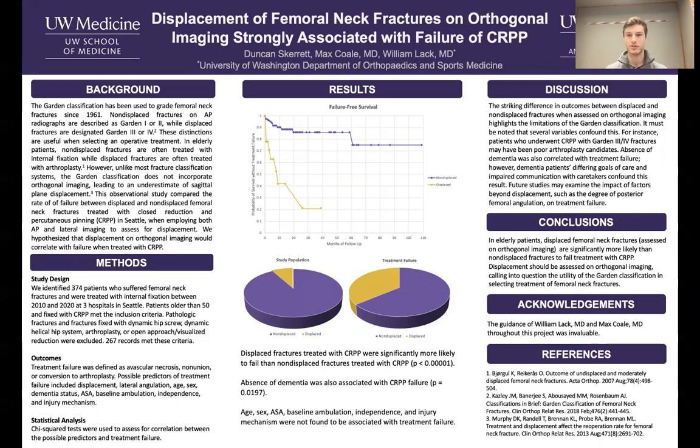There are some caveats to this. This is an observational study, so there are possible confounding variables, including in many cases, a patient who has comorbidities might be a poor operative candidate for an invasive procedure like an arthroplasty. So a surgeon might select CRPP knowing that there is a risk of failure and that patient's comorbidities may increase the risk of treatment failure. And so that is a confounding variable. As far as the absence of dementia goes, confounders include differing goals of care of patients with dementia, as well as decreased ability of patients with dementia to communicate with caregivers.